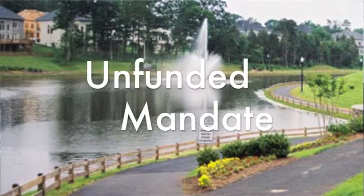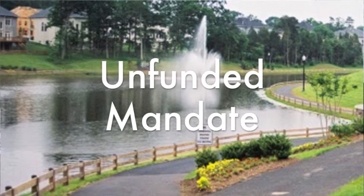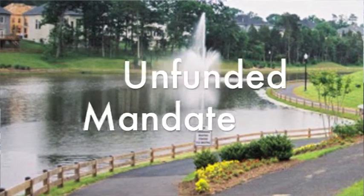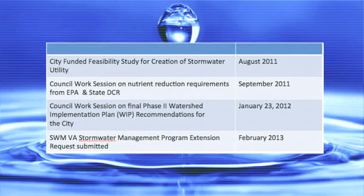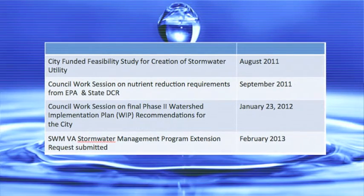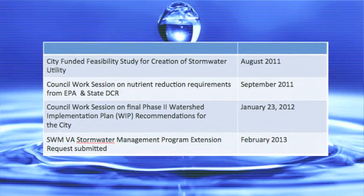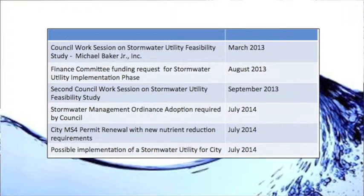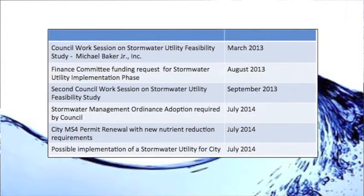So while it is an unfunded mandate, the city is trying to wrestle with and come up with a feasible option to be able to fund those requirements on the city. The city has started with this stormwater management feasibility study with our consultant Michael Baker back in the August 2011 timeframe. We've done a feasibility study. We took that forward through the committee process in the city, and we've arrived at recommendations to the City Council to consider to actually go into the implementation phase of the study.